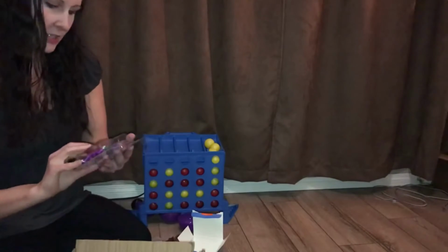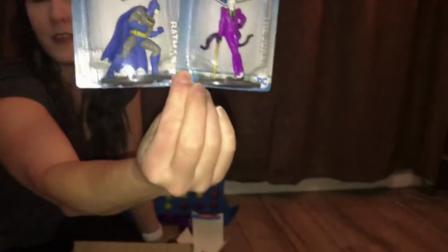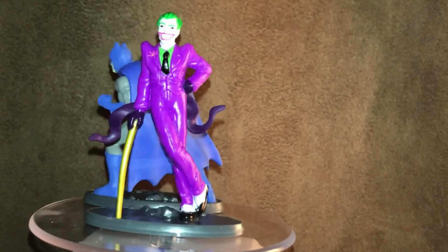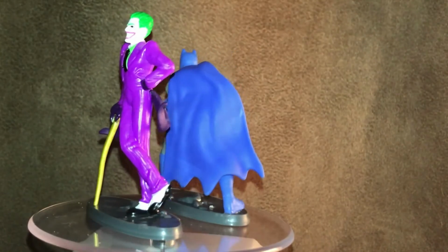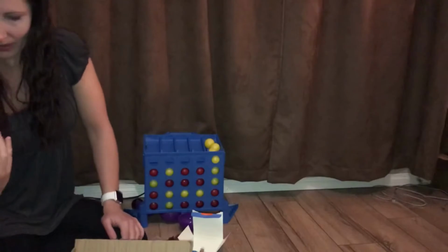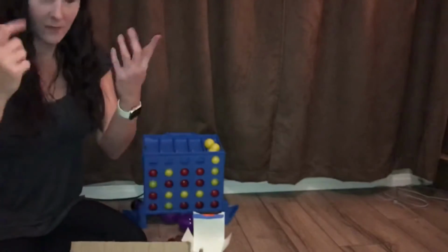Picked up two Justice League figurines. We have Joker and the Batman. We're going to be using these for his Marvel races on his channel. And because he wanted it. We also got him a Batman magic towel. He put it in water and it becomes a face cloth.